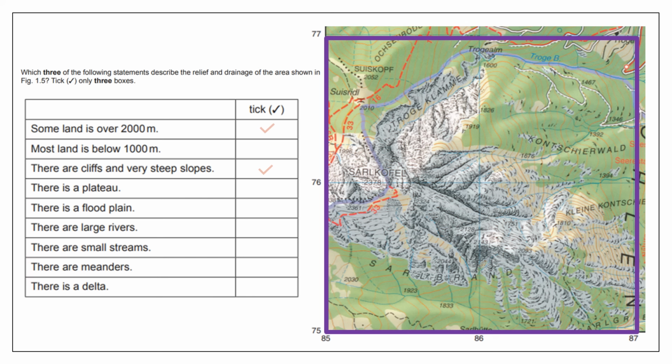Nope. There is a floodplain. Nope. This is definitely in the upper course of the river. I would not expect there to be a floodplain. There are large rivers. Again, most of these rivers are narrow, so no. There are many small streams. Yes, large rivers will be thick. This is the upper course of the river. Yes, the river bends, but no big looping meanders. Upper course of the river, the delta appears in the lower course of the river. So we can definitely ignore that, definitely ignore that, definitely ignore that.